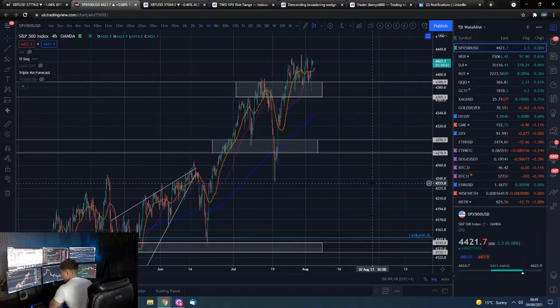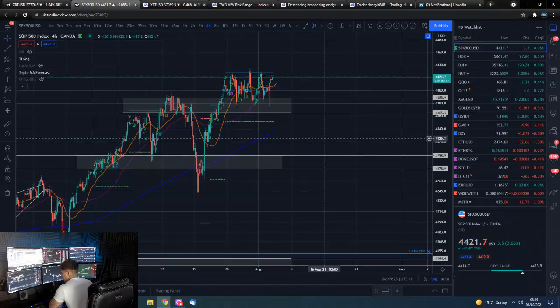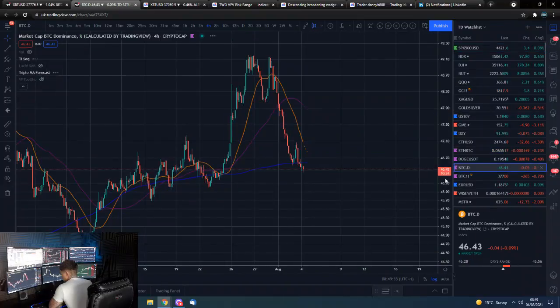Anyway, the stock market's just looking incredible. Obviously, it's sideways consolidating at highs here. It had a nice wick down into our support, but this is obviously looking bullish, and clearly it's going to be good for the correlation between BTC and risk assets in general.